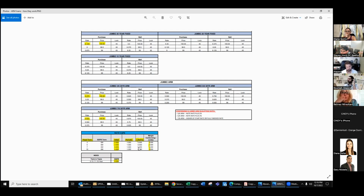It seems like the 3 and the 5 year, those could only jump 2%. So if I get it today, in 3 years, if it's a 5% today, it could go up to 7%. And then every year after that, it could go up more, up to 1% every year. It could go up as much as 10. And at that point, I could always refinance into a fixed rate if I needed to.